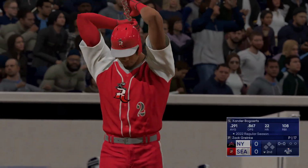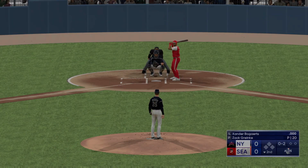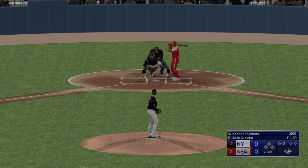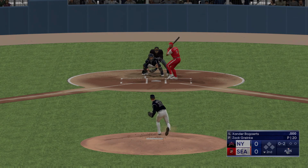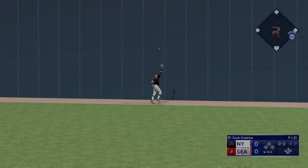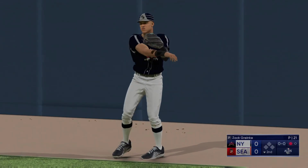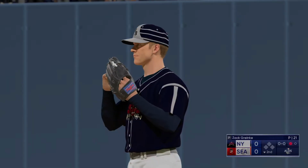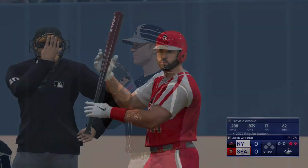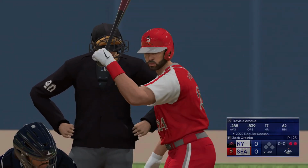And here's Xander Bogaerts. 108 RBIs, 22 homers. Bogaerts, .291 average, had a great year offensively. Now an 0-2 to him. And that's a fly ball. On the move is Judge, right out in front of the wall. Wow, makes the play. Fantastic defensive play. That's just what Aaron Judge is known for. He's got a great bat, but he's got great defense as well.